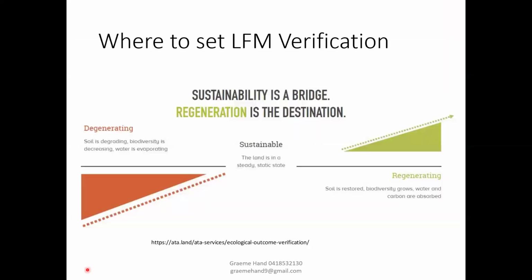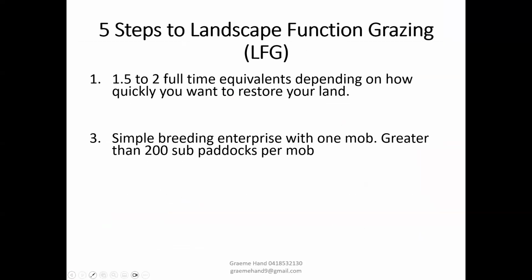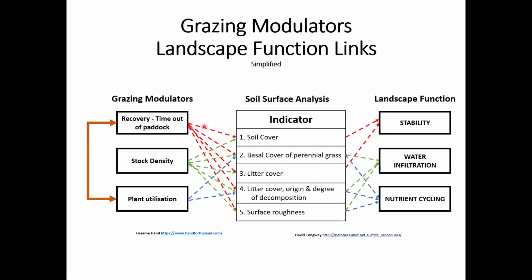So, Graham, can I ask a question on the safe to fail trials? Sure. So are you essentially, like you've got different exclosures in the paddock? Yeah. And are you basically comparing the different recovery times, or are you doing a combination of recovery times and different stocking rates and different utilization, or are you just focusing generally on the recovery time in those trials?